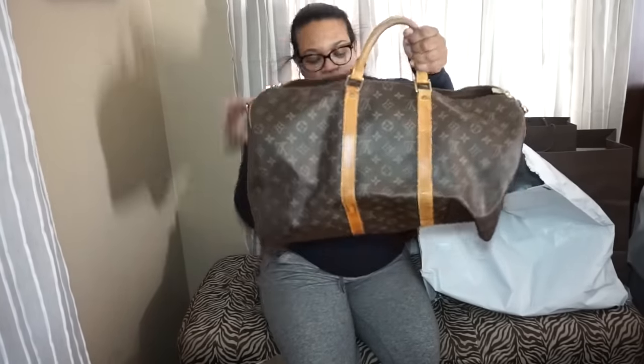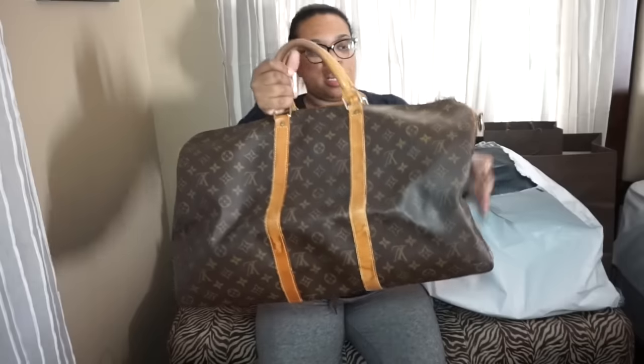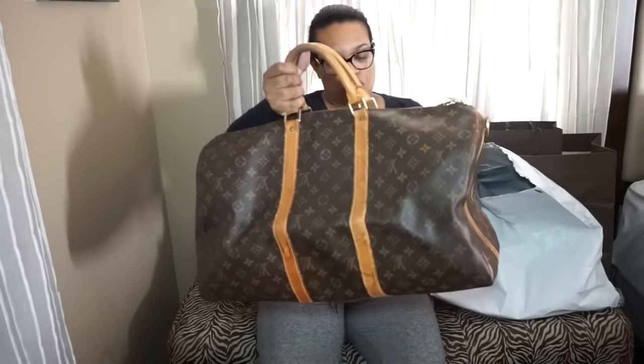Yes, ladies and gentlemen, it is a size 50 Keepall, and as you can see, it's been used, probably beat up more than most people would like, but I absolutely love the fact that it's beat up like this. Now I won't baby it as much because I know it can take a licking. And it has taken a licking, which is good for me. But as you can see, this particular item is missing some things. Because I got it at such a great price, I was able to replace those items, which are in some of these bags in here.